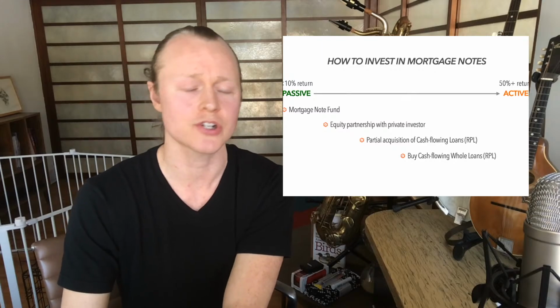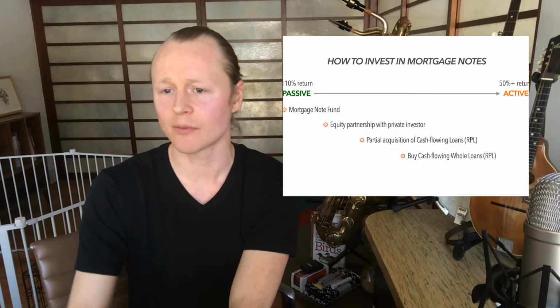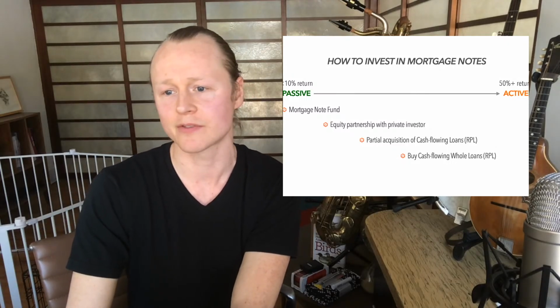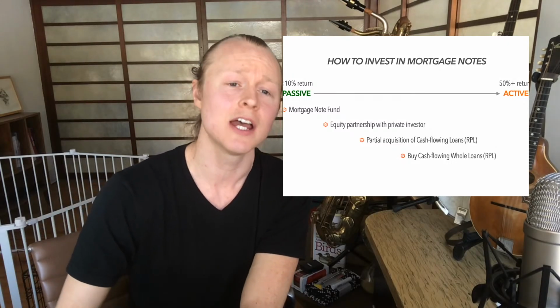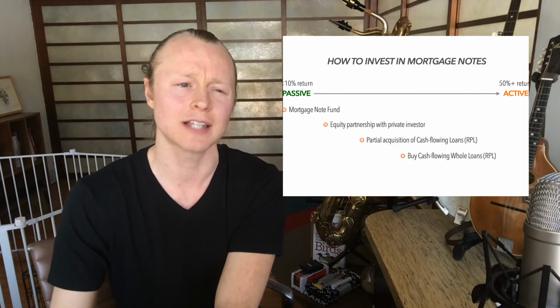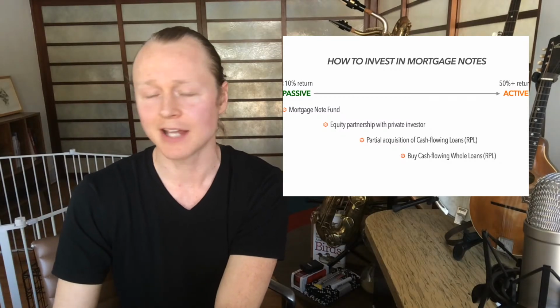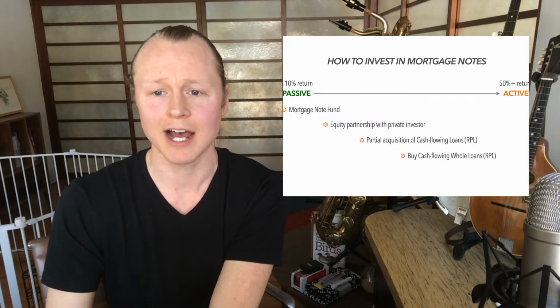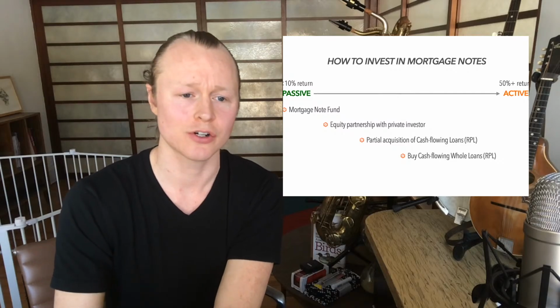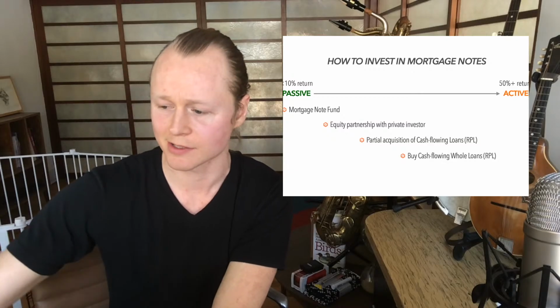So partial acquisitions of cash flowing loans are a great opportunity to invest in notes that's right in the middle of the scale between passive and active. You still need to vet your counterparties, you still need to vet the actual asset that you're looking at, but it provides a little less work than if you're buying your own cash flowing whole loans outright. In that case, you've got to do a lot more due diligence on the asset because the investor who you're buying it from isn't maintaining that vested interest through the partial process.